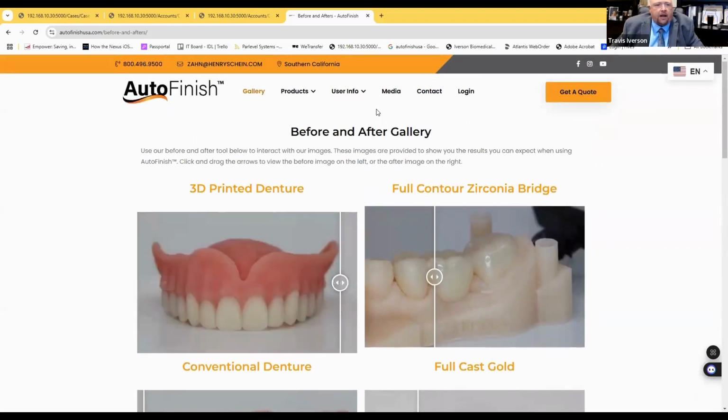So I'm gonna kick it, or actually, do we want to go through media right now, Mark, or should we go back to this? I'm gonna ask you a couple questions and then let's take a look at media too. Yeah, of course. But first, tell us a little bit, what's the difference between this machine and a traditional tumbler? How is this working better than a traditional tumbler?